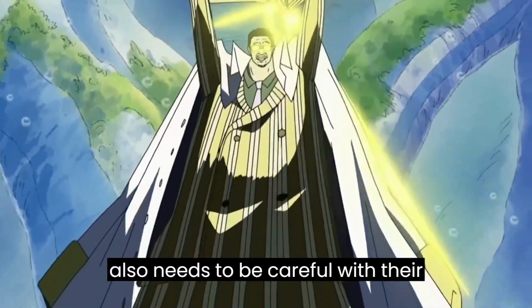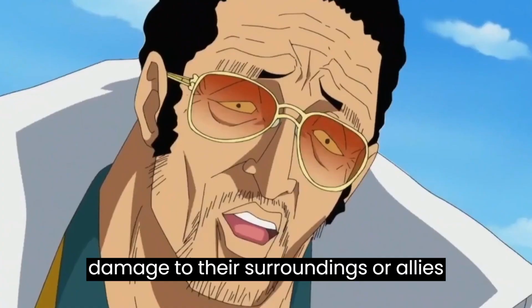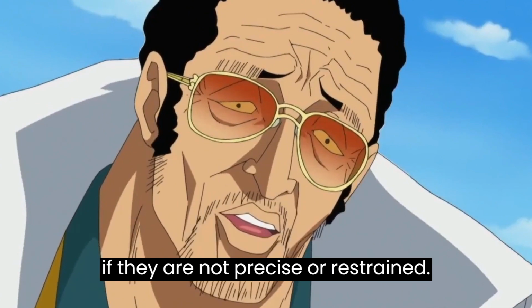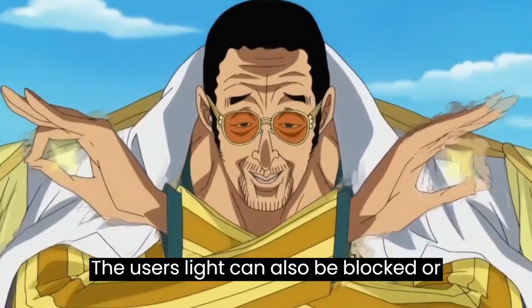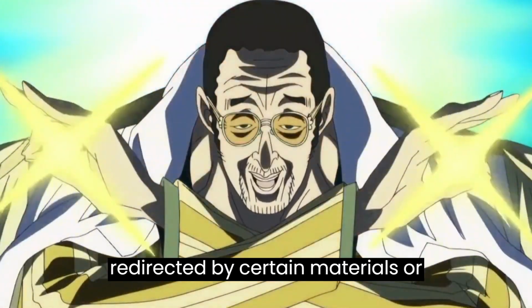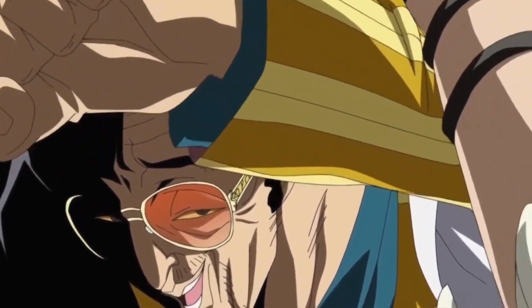The user also needs to be careful with their power, as they can cause collateral damage to their surroundings or allies if they are not precise or restrained. The user's light can also be blocked or redirected by certain materials or abilities, such as mirrors, ice, or haki.